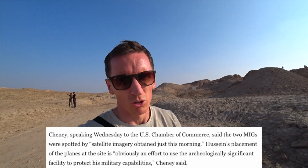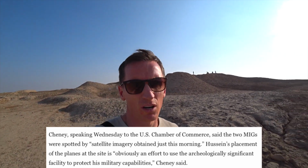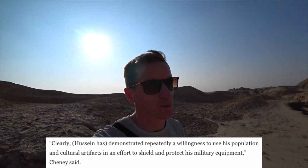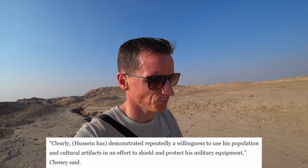Saddam actually would have used areas like this during the war to protect his military equipment. I think it was actually the Ziggurat of Uruk where he parked, I think, fighter jets in the hope that American fighter pilots would have spared them. But he was wrong, and America bombarded them with bombs. So yes, what a place.